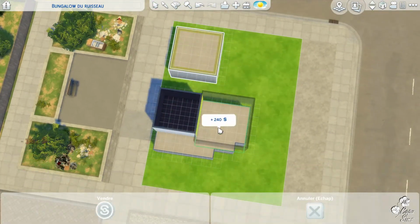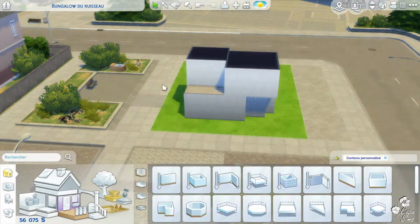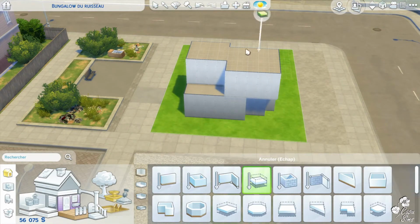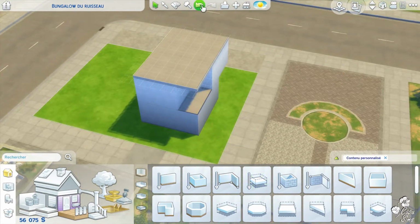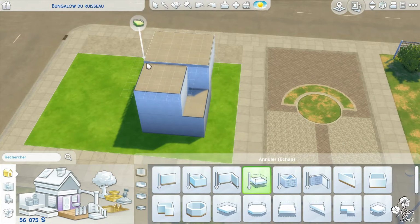And when I saw LilSimsie's video, I was like, oh my god, I have to take this challenge. I can't resist. I want to know what I can do with it. And that's what I've done. So now you see me putting all the rooms together.